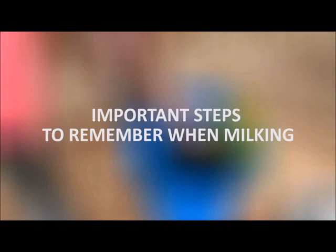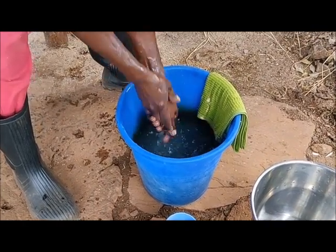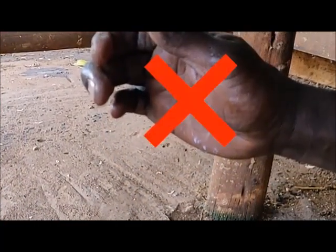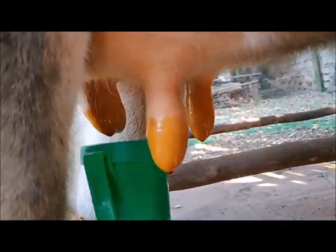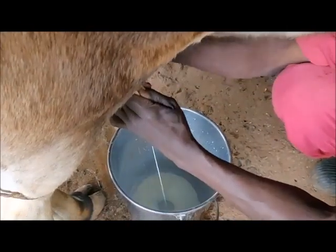8 important steps to remember when milking. 1. Wash hands before milking each cow and do not touch the milk during milking. 2. It is highly recommended to disinfect teats before milking to prevent bacteria getting into the milk or into the teats.